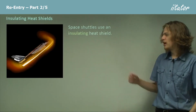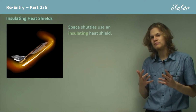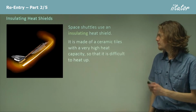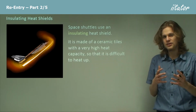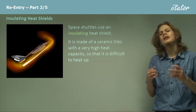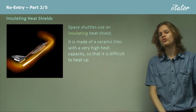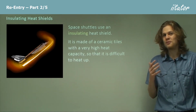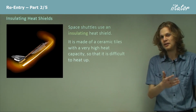So space shuttles use something a little different. They use a heat shield that can be reused and isn't boiled up every time it re-enters. So it's made of ceramic tiles that have a very, very high heat capacity. What this means is that we need to put a lot of energy into those tiles in order to cause them to heat up, right? This is useful because, as you can imagine, there is a lot of energy going into those tiles as you descend.